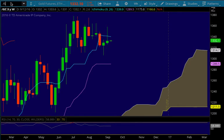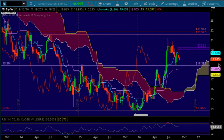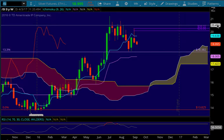Let's look at silver. I've been posting some really good stuff on silver on Twitter. I'm sorry I haven't been on Twitter that much lately, but I have been throwing out a few things when I get a chance. And silver is one of those.